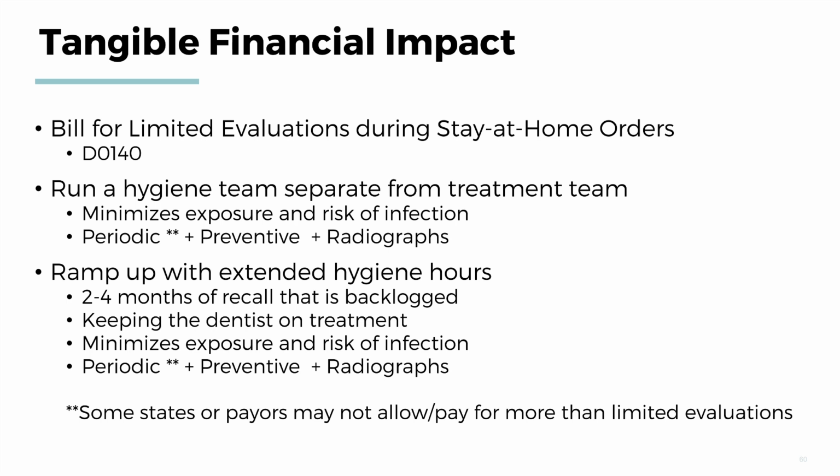You could use this to also ramp up. A lot of dentists have been contacting me because they're going to have backed up, pent up recalls for months. They're going to use teledentistry to ramp their hygiene hours up so that the dentist doesn't have to be there the whole time. Using teledentistry allows you to extend your hours past when the dentist is there, and that's a wonderful use of it.